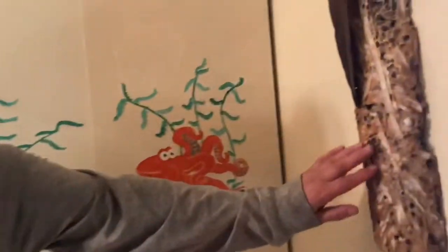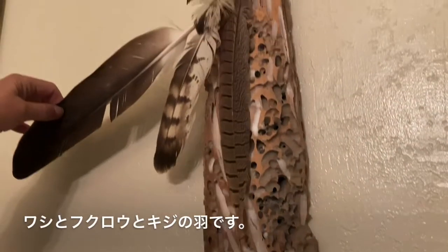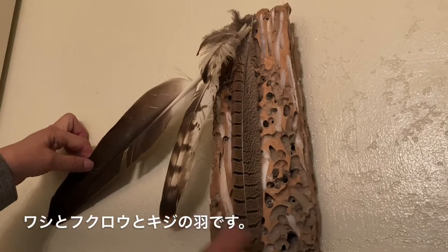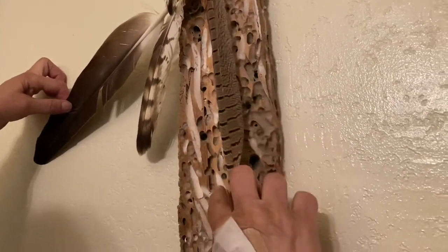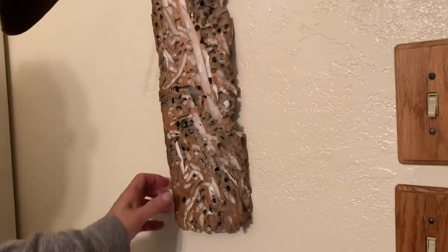This is birch too. That's one of my favorites. See the worms? That's like on that little one, but bigger. Yeah, that's eagle, owl, pheasant. Three different kinds. I just love this. Look at how long this guy was. Isn't that something? This piece of wood. They kind of line their holes as they go. See over here, it's little.